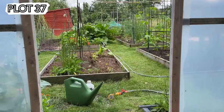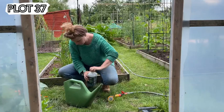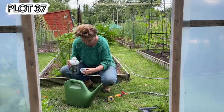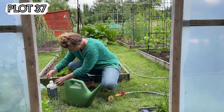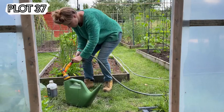Okie dokie, on to the feeding. So I would normally be feeding my tomato plants with comfrey tea, like homemade stuff. But my comfrey plants are not really at that stage yet. I used to have them all in a really big pot. Earlier in the year, I turfed them out of the pot and split them all up and dotted them all over the place. But it does mean that the plants themselves need a bit of time to settle in and recover. So I don't have harvestable comfrey at the moment.